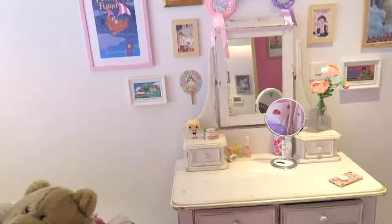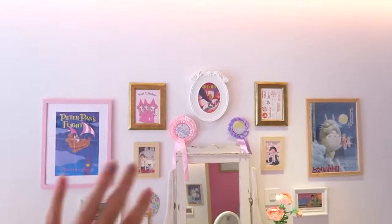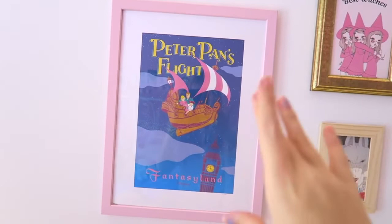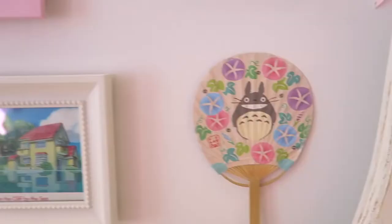And again, because I wanted it to look like, oh, I just kind of thrown them up and not thought much about it, but actually I thought about it a lot. So over here I've got Peter Pan's Flight. This is from a collection of park posters that you can buy in Disneyland Paris, and they're all specifically the Disneyland Paris rides. Down here I've got Ponyo and the Totoro fan.